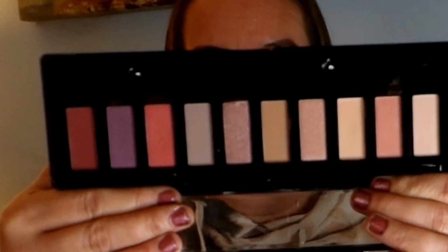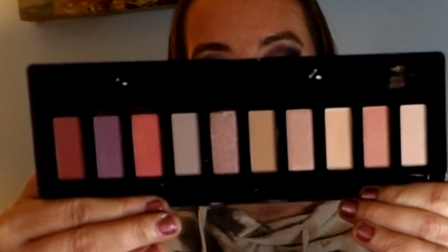There we go. Once upon a time, that's all I wore was nudes. Like, I didn't wear any colors or anything. And then when I did start playing with colors, it was purples. And so this palette right here is, like, perfect nudes, purples. And I got it for $5. I think the original price was, like, 12 or something. 10? I don't know, but I did get it on sale.